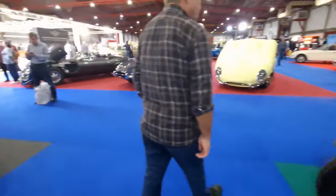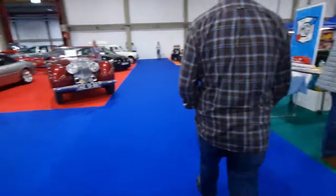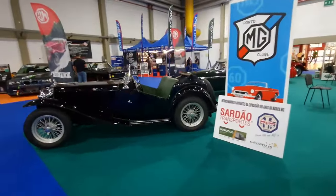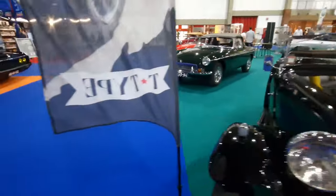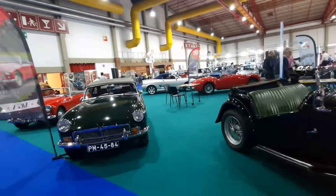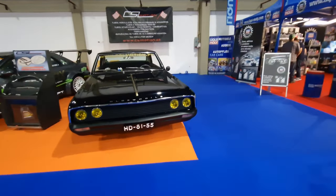More MGs, more Jags. There's a lot of Jaguars, eh? And MGs. More MGs. These are also for sale. Or they just restore them. It's like a club, hey? Yeah, so they are specialists in parts of it. And here you got liquid moly, tents. What is this? Oldsmobile.